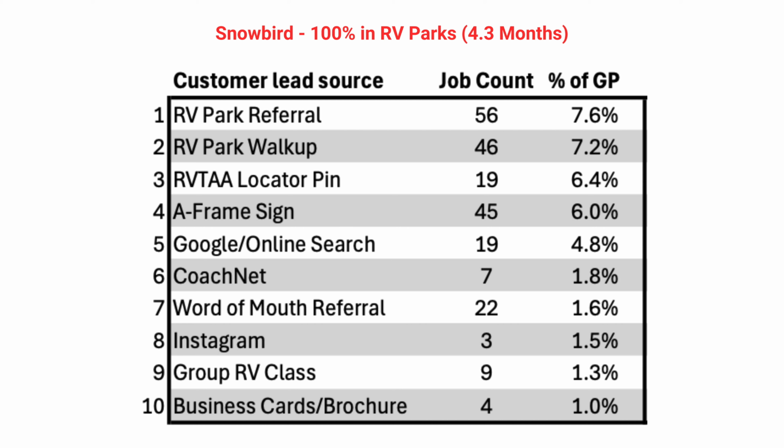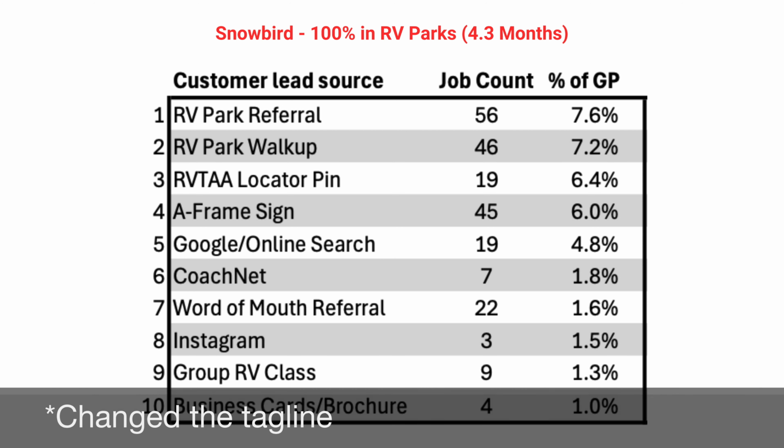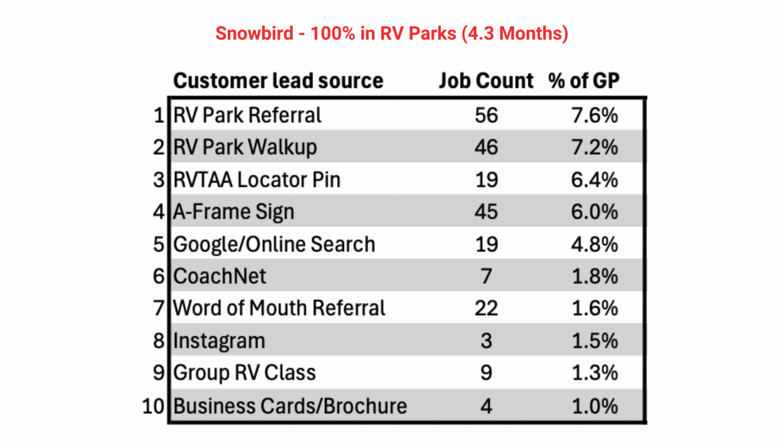A couple things I want to point out on here are the RVTAA locator pin. A lot more people in Texas know about the tech locator, and they use it all the time. Where in Michigan, people actually think that we created being a mobile tech, and they think it's a novel idea, and they can't believe that we would offer something so unique. So there's a lot of education that we're doing with people. We actually changed the logo for our business from We Get You RVing Again to On-Site RV Repair, We Come to You, trying to get that message into their mind.